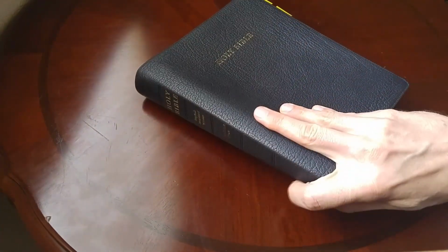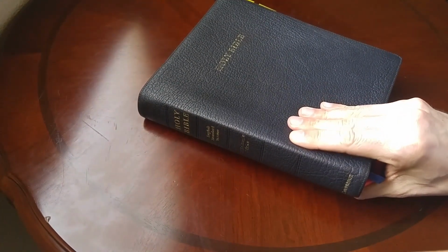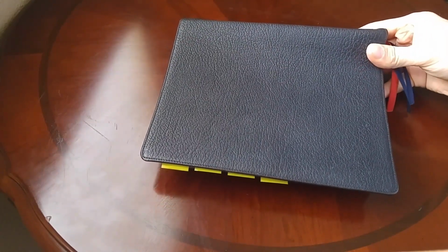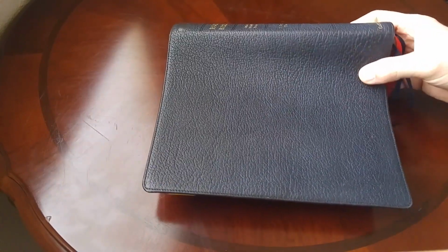Beginning with the outside, the goatskin cover of this Bible has virtually no wear and tear. In fact, I'm starting to wonder what I would have to do in order to get some wear shown on this book. I'm almost embarrassed of the outside. It looks like I hardly use it after 3 years, and yet I'm using it every single day.